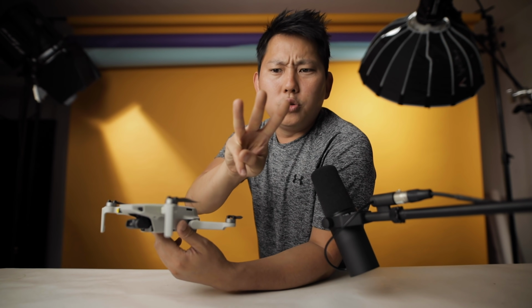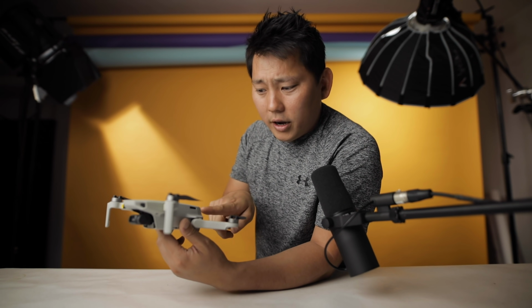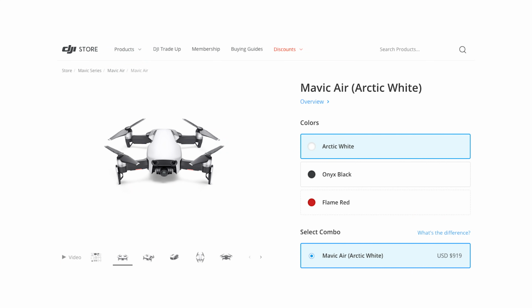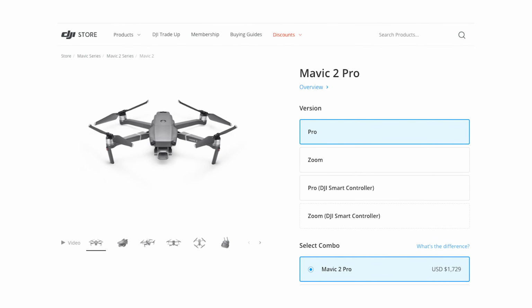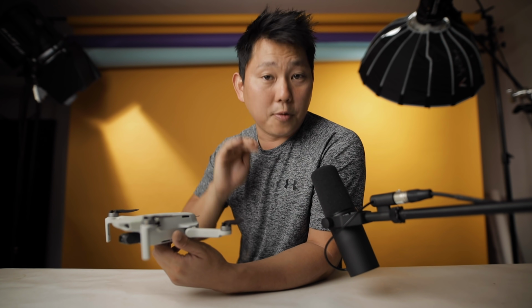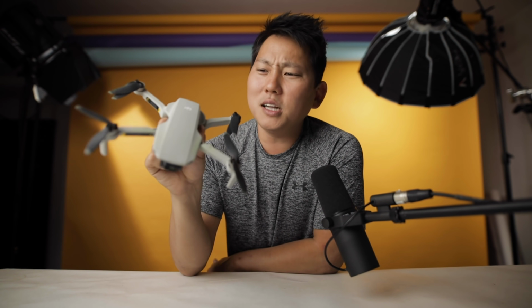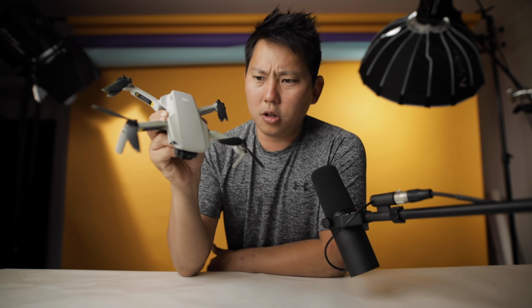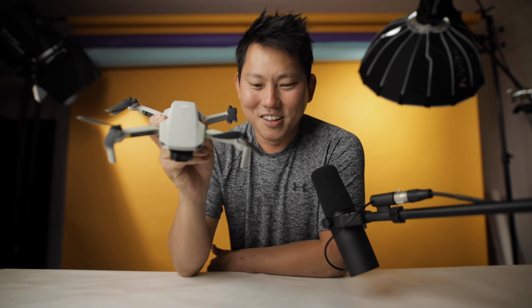The way I see it, there's 3 drones that I highly recommend right now. One is this Mavic Mini, and then a step above that is the Mavic Air that Steve has, and then the Mavic 2 Pro, which is my primary drone. Each one, there's a big step in terms of performance, but also the price. I mean, every time I fly this thing, I have so much fun with it. And the Fly More combo comes with 3 batteries, and by the time you get through all 3, you're pretty tired of flying, so that's a good thing.